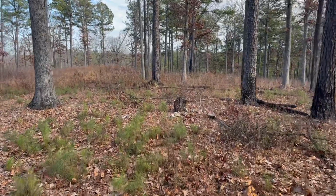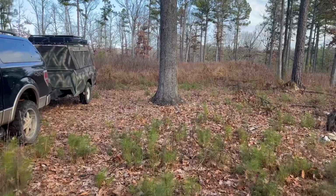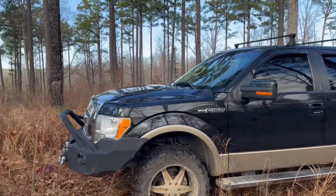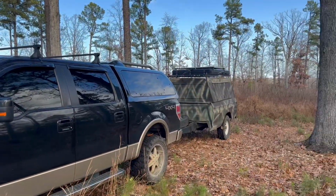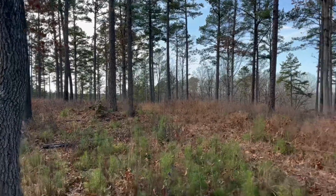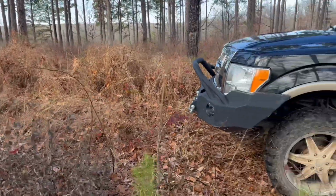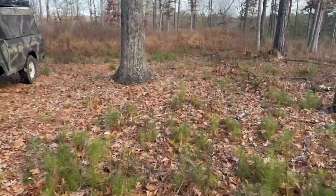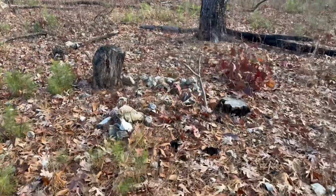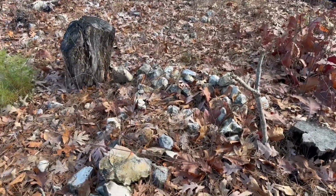I found this spot. The trail was kind of hidden, like nobody had been back up in this spot for quite some time. So I parked the truck out on the main trail, which is out there a little ways. Now I saw, it looked like a 2-track coming back here, so I walked back here and I saw the remnants of an old fire pit. Don't look like it's been used in a long time, possibly years.